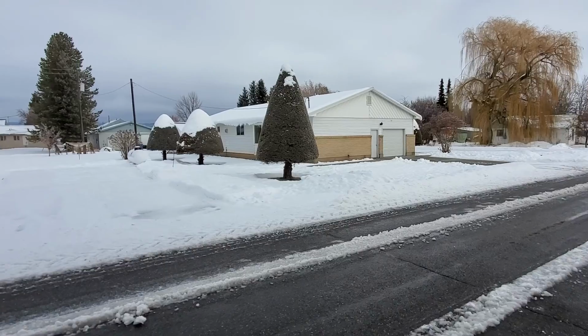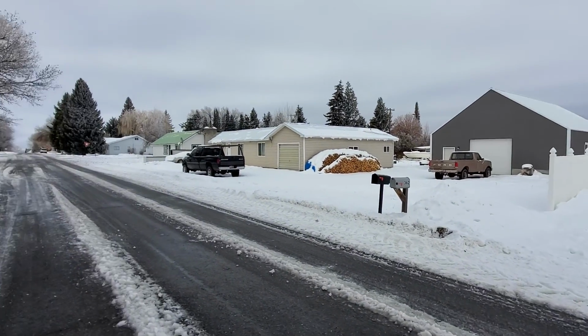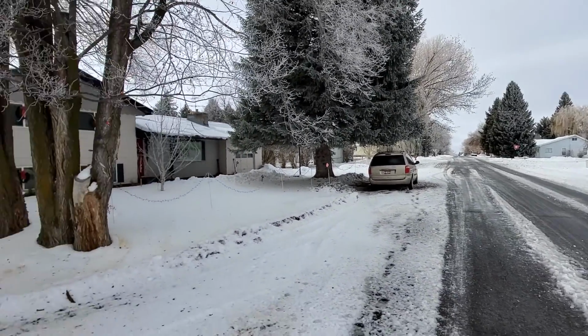Here's a look across the street. And I don't know, 5 blocks that way is the main highway there.